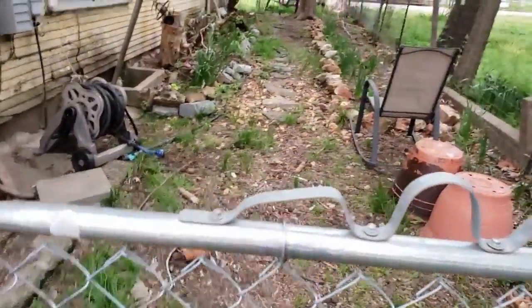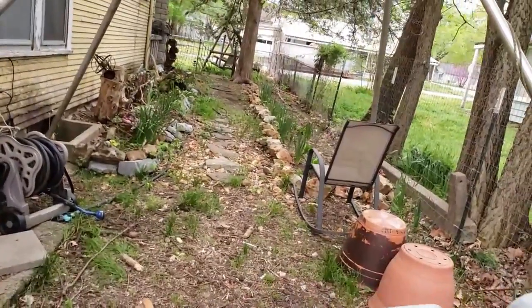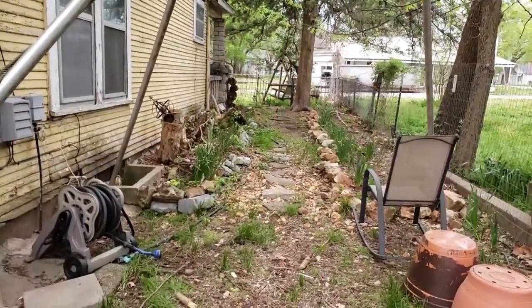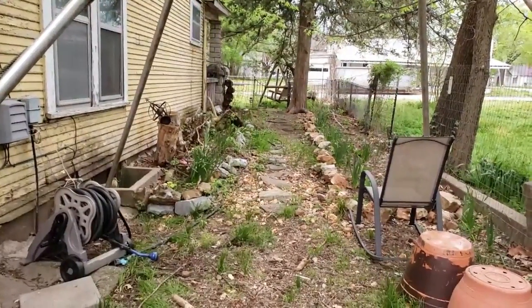and then here we have our little shady garden on the side of the house. We have a couple of heucheras that are coming back. And this is just a mess. And I wanted to just get a little bit of footage of it before we do more planting and kind of fixing, for lack of a better term.